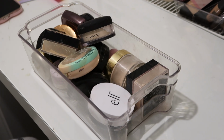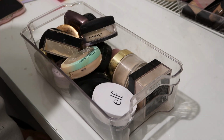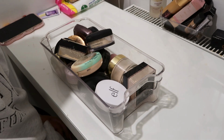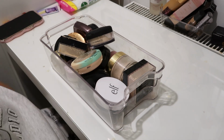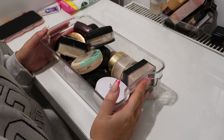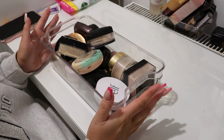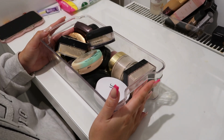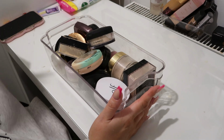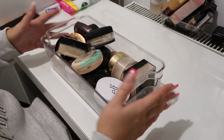Hey, welcome back, this is part 2, so this is going to be my powder stuff now. I've already done my setting sprays, concealers, cream contours, and foundations and primers, which I will leave linked down below. I'm going to hopefully get through the rest, but I may make eyes, like eyeshadows, brows, all that, a separate one. I don't know yet, we'll just see how we go.